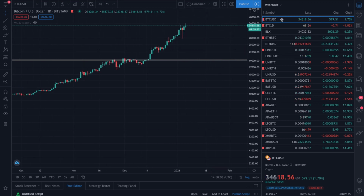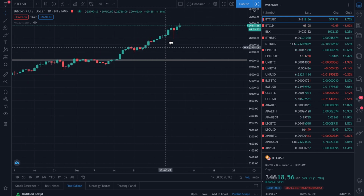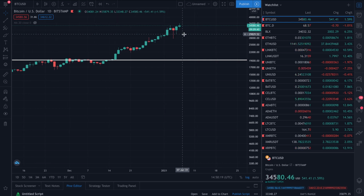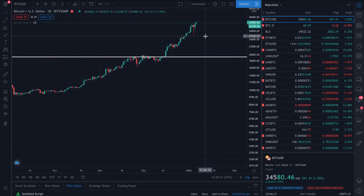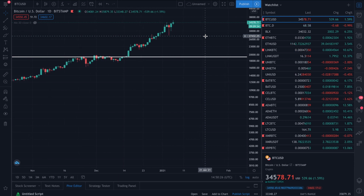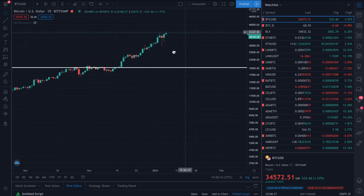Today, when we look at Bitcoin, Bitcoin has rallied back. We're at $34,000. We were flirting with 35. Went up as high as $35,880. This is not out of the ordinary considering Bitcoin's recent price action, but we would want to keep an eye on Bitcoin.